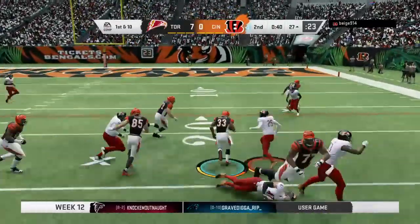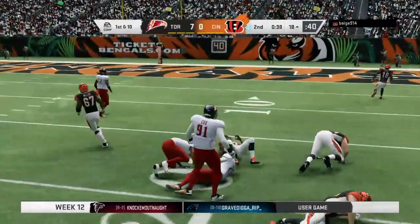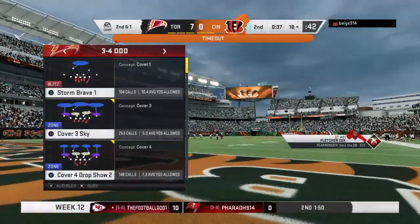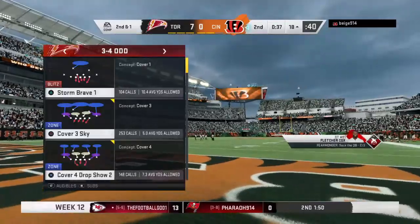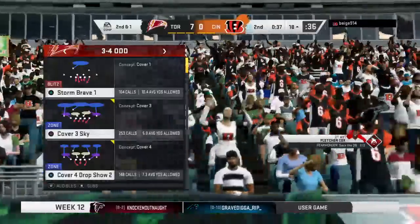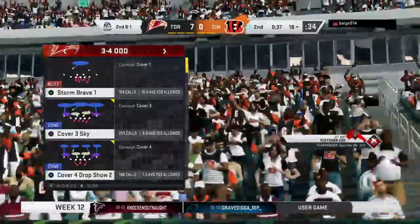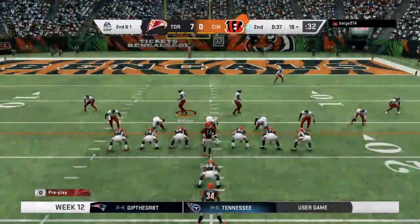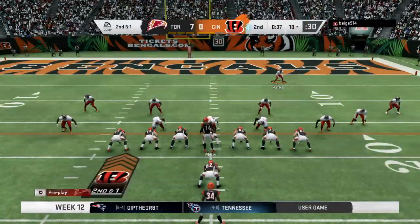1st down. Here's the run with Anderson. And this will leave him a yard short. Nice pickup of 9 yards on 1st down. Now the Bengals going to use the first of their timeouts, as the clock will stop with 37 seconds to play in this 1st half. The last run got 9. That leaves him with 2nd and a yard.